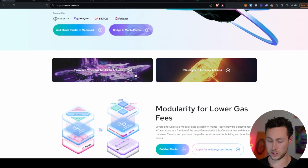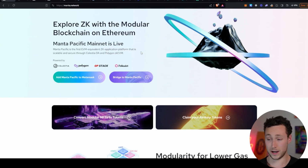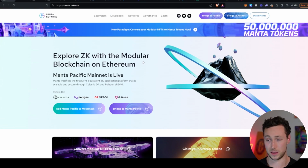The next thing we'll note before we talk about some other intricacies of the Manta ecosystem is that there are actually two different Manta networks. There's Manta Atlantic and Manta Pacific, like Atlantic Ocean, Pacific Ocean. Manta Atlantic is much older and is a ZK layer 1 in the Polkadot ecosystem. However, when people talk about Manta today, if you've heard people talking about DeFi on Manta or airdrops on Manta, they are almost always referring to Manta Pacific. Manta Pacific is the Ethereum layer 2.